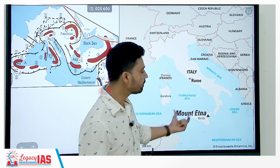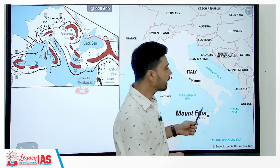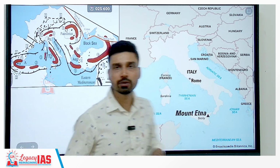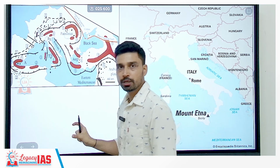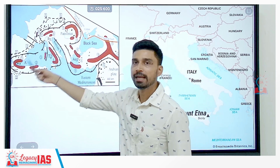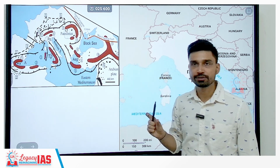So basically in the Mediterranean, between the Ionian Sea and the Tyrrhenian Sea is the exact location of Mount Etna. Now this entire Mediterranean belt, as you can see from this image here, is full of volcanoes, especially the northern part of the Mediterranean Sea, where most of the volcanic regions are situated, as shown in the red shaded region here.